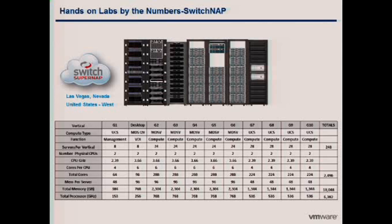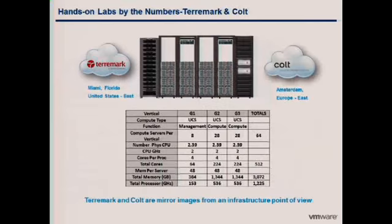And if you look all the way on the right, some of the takeaways from these 7 floor tiles is that we're looking at 248 servers, almost 2,500 cores, and 18 terabytes worth of memory, and a whole bunch of processing power. So this represents one of the core environments that we've actually leveraged specifically for the hands-on labs.